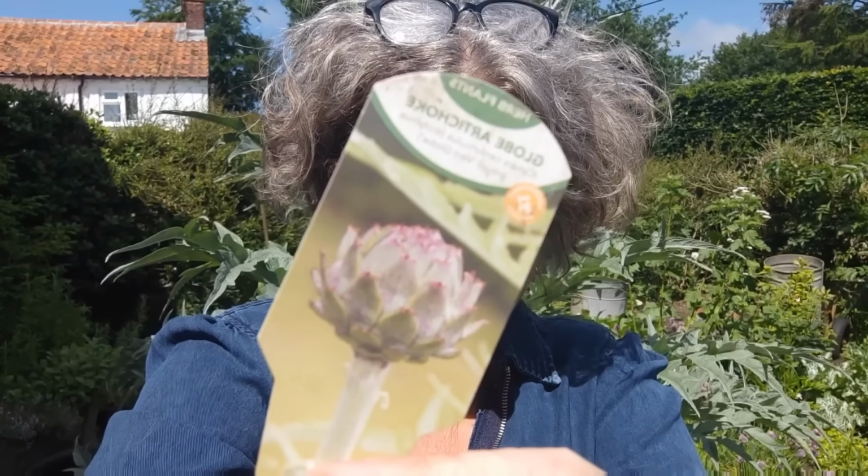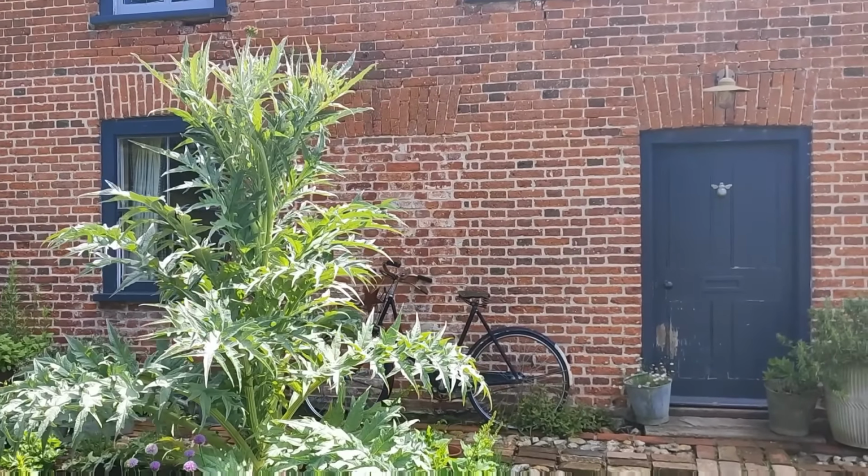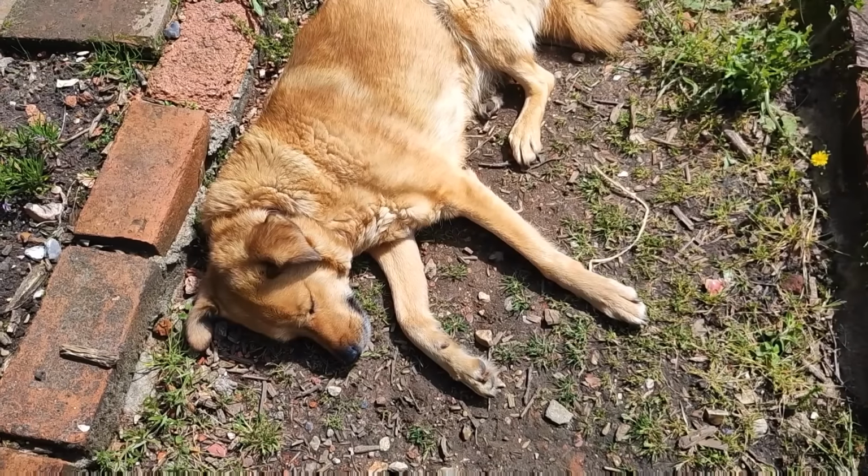There's a bit of discussion going on as to whether it's a cardoon or a globe artichoke. Well, this is the label from it, and it definitely says globe artichoke. I've done a bit of research and I'm still convinced it's a globe artichoke. So until I find out different, I'm going to stick with globe artichoke, but it doesn't really matter. It looks fabulous anyway.